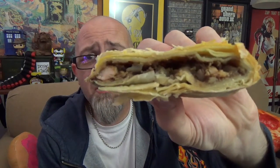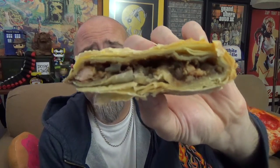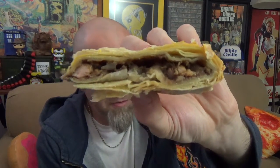Alright, there's a look at the cross section there. Very dark colored meat going on, and it even looks like it might be pork. I have no idea if this is the jerk chicken one or not. I'm just going to go in on it. Who knows, it might be the pork one. I don't know. Down the hatch.